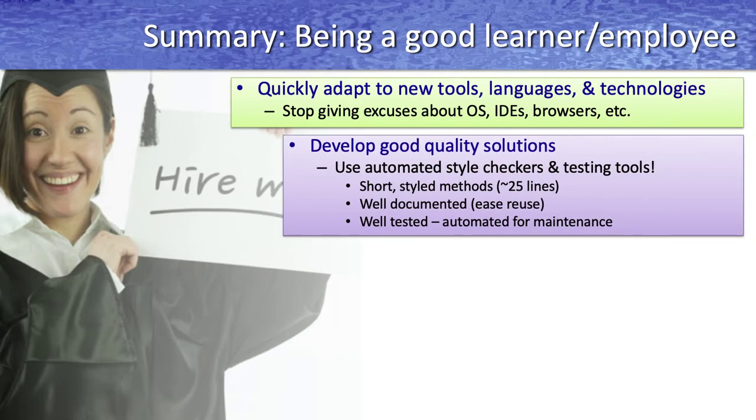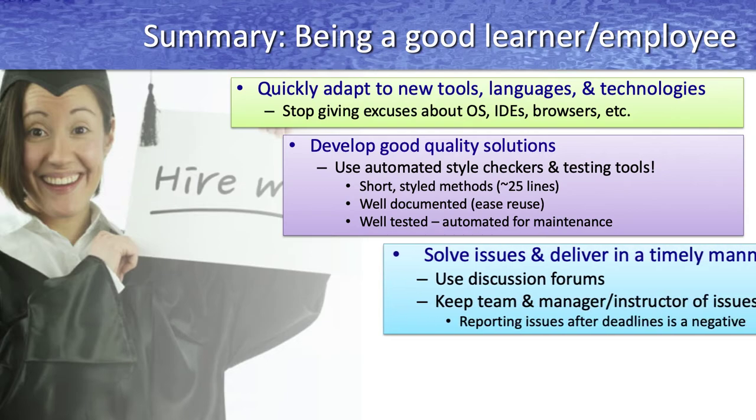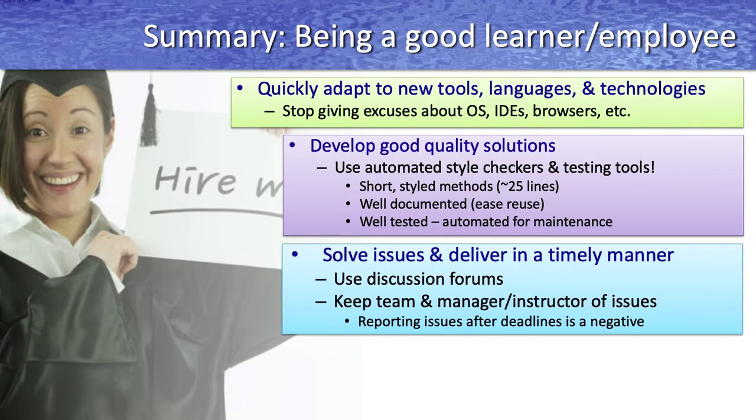Ensure you develop good quality solutions. Use automated tools. Tools and automatic style checkers and functional testers are the way to go. This is how it is done in the industry. Make sure you get expertise and experience in that. Make sure you deliver solutions, maybe homeworks or exams, in a timely manner. Delivering projects on time is very important.